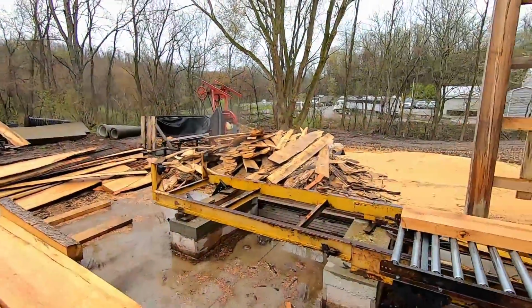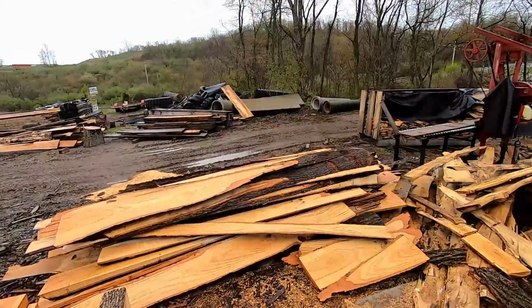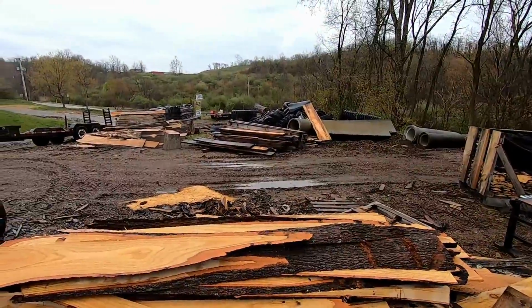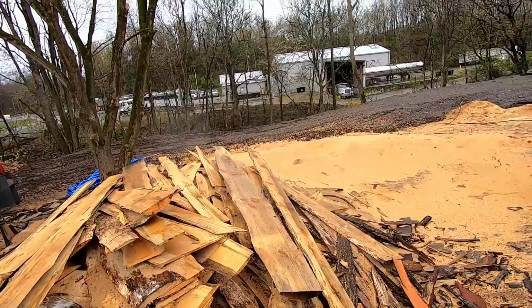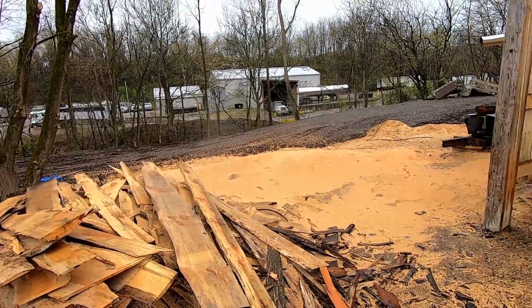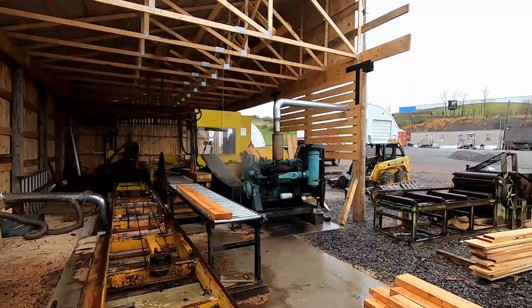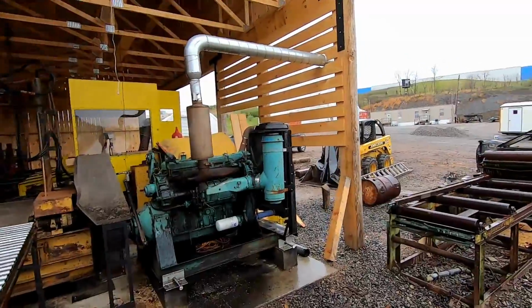We're still trying to get this end cleaned up at this point, and I'm keeping the hardwood separate because these will probably end up at my house for my personal firewood, and the pine we'll just get out of here. And they've been burning a lot around back, and we're going to start getting some more poles set here, and we're going to get this mill under cover where the Eddie Horvath stands.